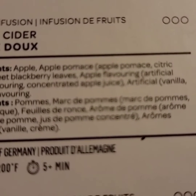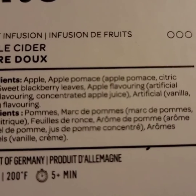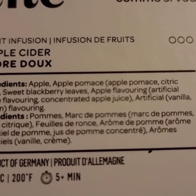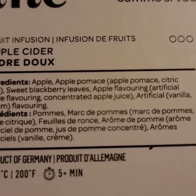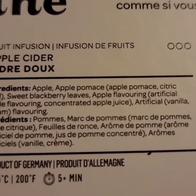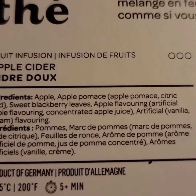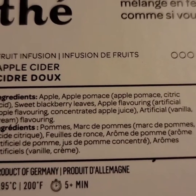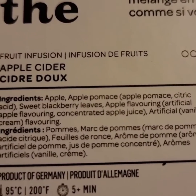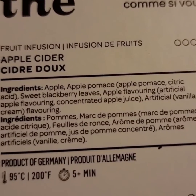All right, so the apple cider, this one is a product of Germany. It has apples, citric acid, sweet blackberry leaves, apple flavoring, artificial apple flavoring, concentrated apple juice, artificial vanilla cream flavoring. So it's fruit infusion apple cider. So I'm going to go steep this and come back.